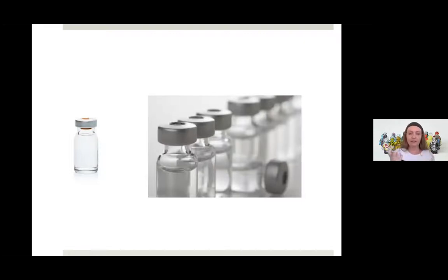Using casting with recycled insulin vials, and almost thanks to a member of the Society of Blast Technology. So this project's even more poignant because insulin was discovered 100 years ago.